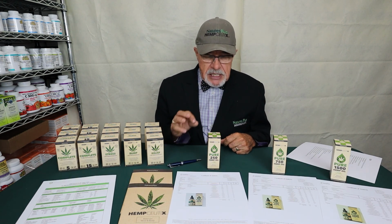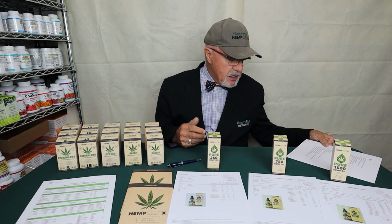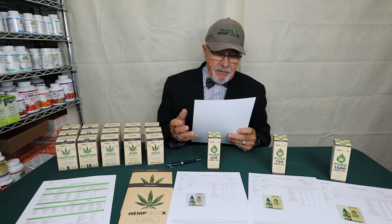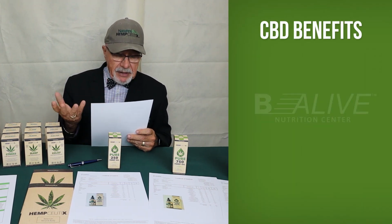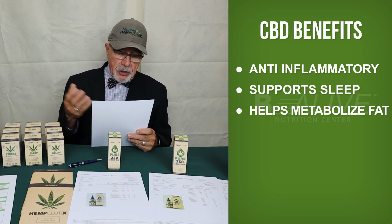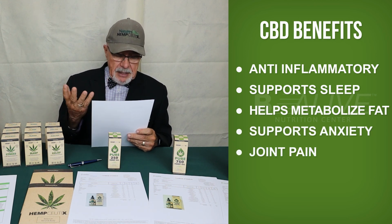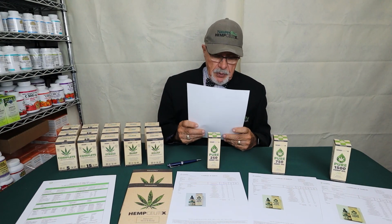So each of these cannabinoids, which we call phytocannabinoids because they're from plants, do different things. So I'm just going to go through just a few things from my list here, just to give you a few. If I'm looking at CBD, we know it's an anti-inflammatory. It helps with sleep. It actually helps metabolize fat. It helps blood sugar control problems, anxiety, inflammation. There's other areas that it helps. It actually helps with diabetes, rheumatoid arthritis.